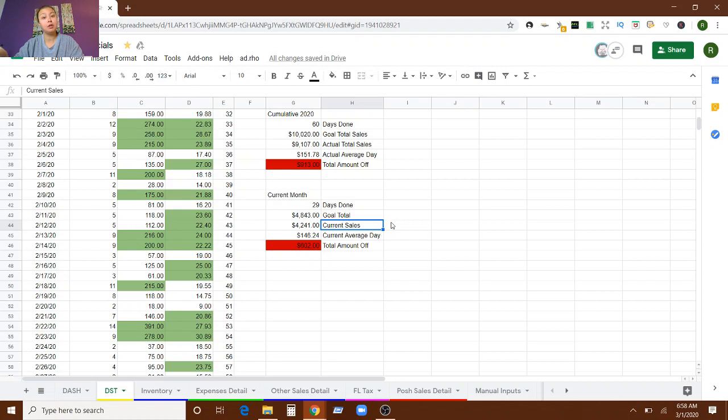So close, but no cigar. So my current average day of what I actually had was $146 in sales. So I was supposed to be at 167 on average per day, and I ended up on average 146 per day. I was supposed to be at 4,800 for my goal. I ended up at 4,200 for my goal. So here it shows up red because it's bad. And so it's red. I'm off by 600, right? I can't see it. $602, which obviously you can tell from the math there.